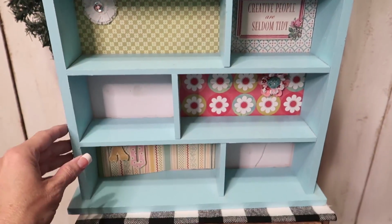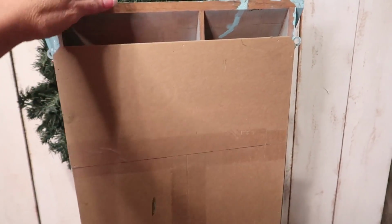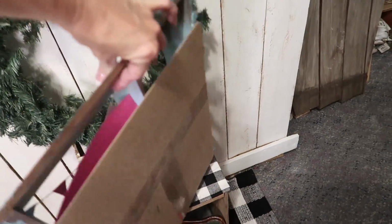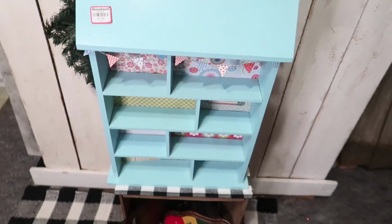Oh my gosh, I just thought this was so cute. It's like the little girl in me had to have it, but you know, I don't really have any use for it. Maybe I'll hang it on my wall and just put little things. I don't know what I could put on the little shelves, but I love it. I think it's so cute.